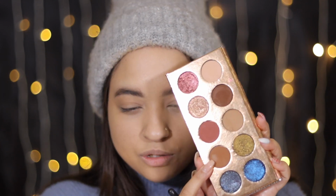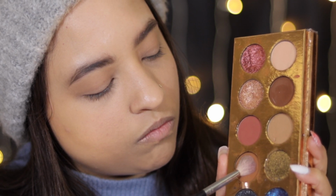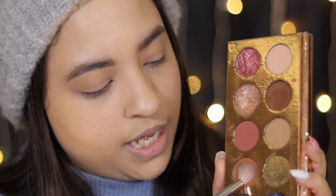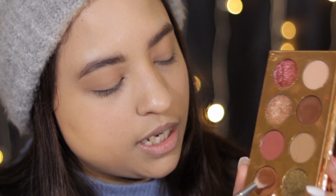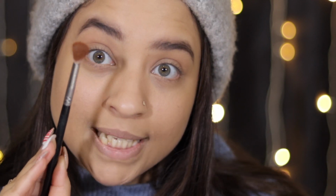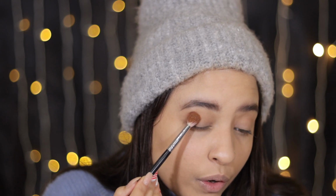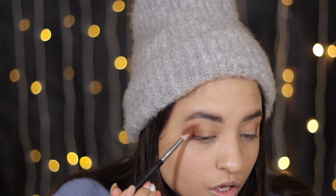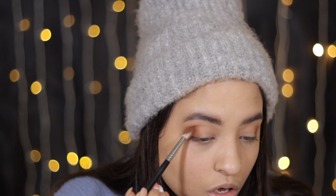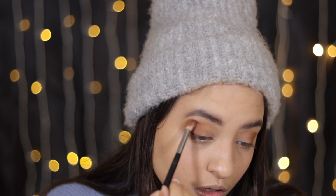Now I'm going to go into this shade. I'm gonna pick it. I'm going to twist my brush and pick it from the other side as well. See? Pack that on my outer corner. You see that? We got pigment right over there. So I'm just concentrating this on my outer corner. I'm gonna start to blend this in.